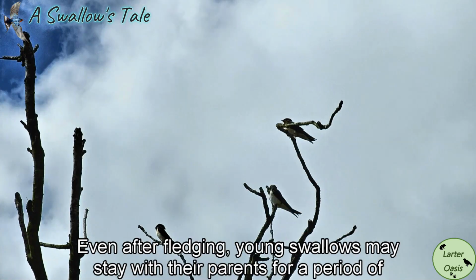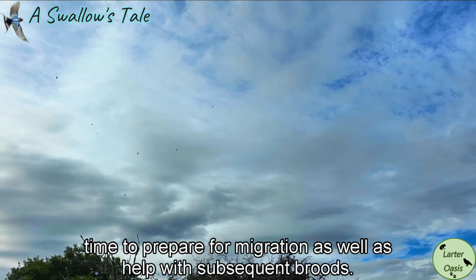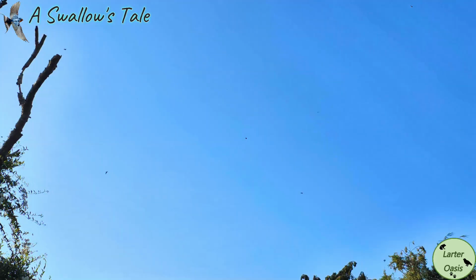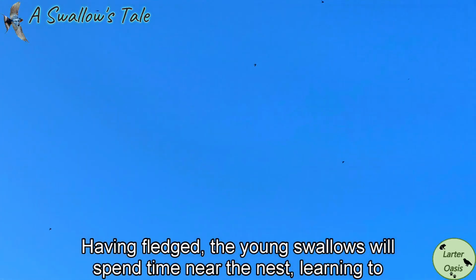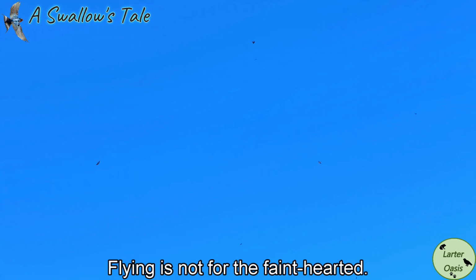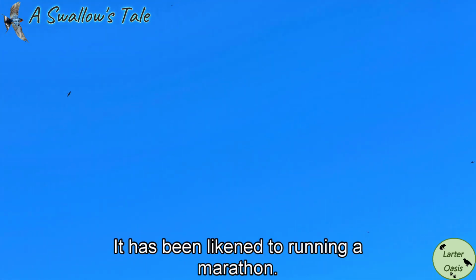Even after fledging, young swallows may stay with their parents for a period of time to prepare for migration as well as help with subsequent broods. Having fledged, the young swallows will spend time near the nest, learning to fly and develop their hunting skills. Flying is not for the faint-hearted. It takes an awful lot of energy. It has been likened to running a marathon.